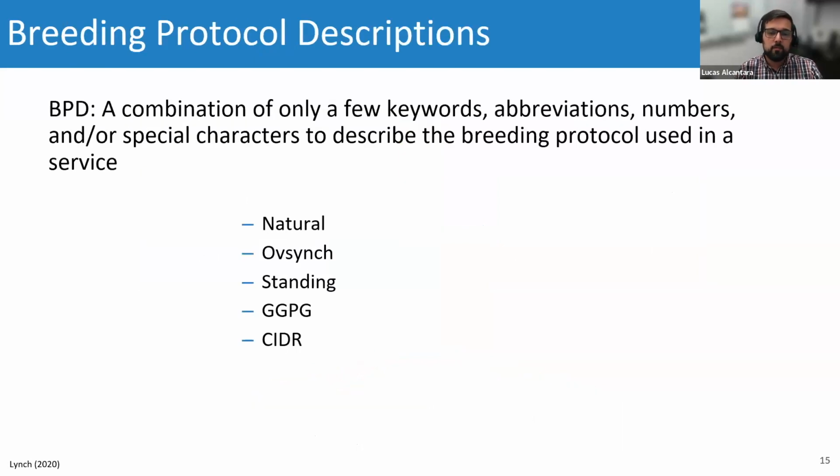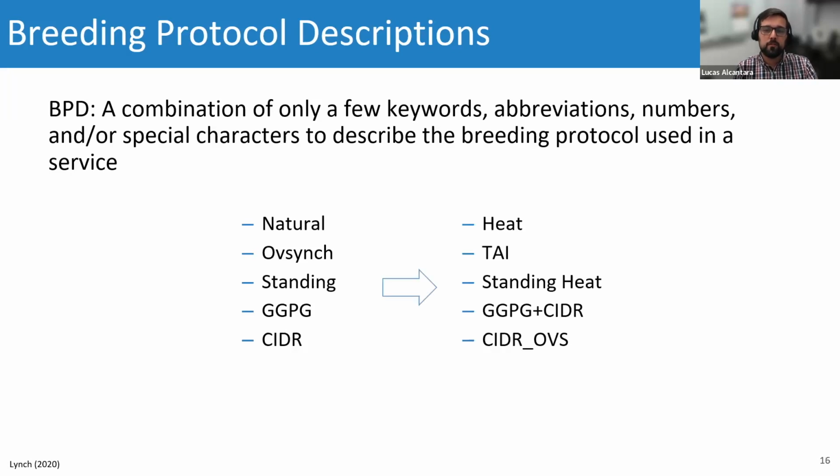Next. But what are these protocol descriptions anyways? When an animal is bred, a large number of farmers indicate on DairyComp the breeding protocol code used on that service. Each breeding code is a letter that is linked to a short description of that breeding protocol. And that is normally a combination of only a few keywords, abbreviations, numbers, or special characters such as natural, off-sync, standing, GGPG, and cider. However, next, because there is no standard for creating these protocol descriptions, two farmers might use different descriptions for the same or variations of the same protocol.